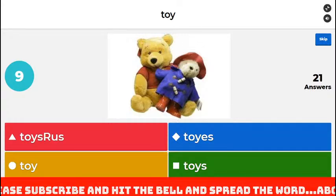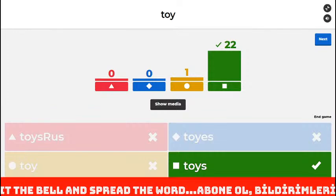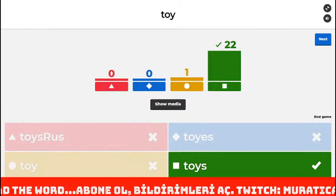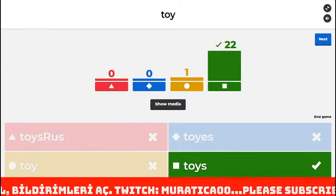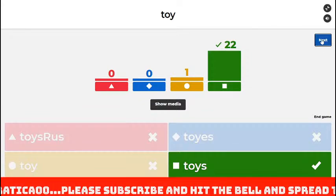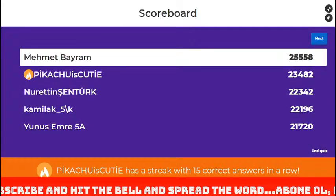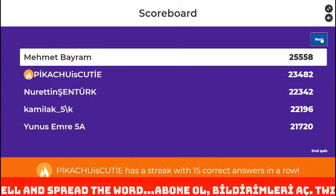Okay, what is the plural form? Toy. Is it Toys R Us? Yes, correct answer is toys. 22 out of 23, 23'te 22 doğru cevap. You're awesome, fabulous, amazing. You're unbelievable. Okay, let's see. There is no change, but Pikachu has a streak with 15 correct answers in a row.